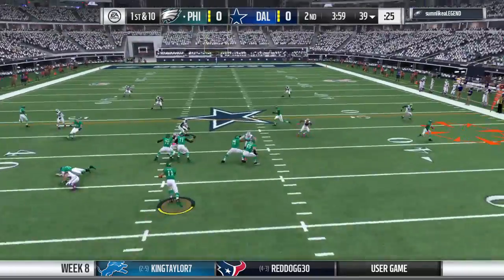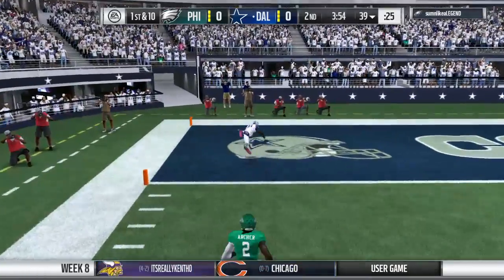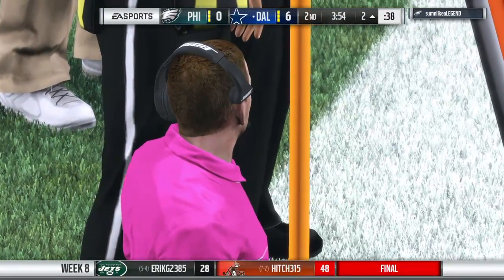Go back to the air here after the INT. He rifles one that's down the numbers. There he goes. And he takes this one back into the end zone, and the Cowboy defense has a touchdown.